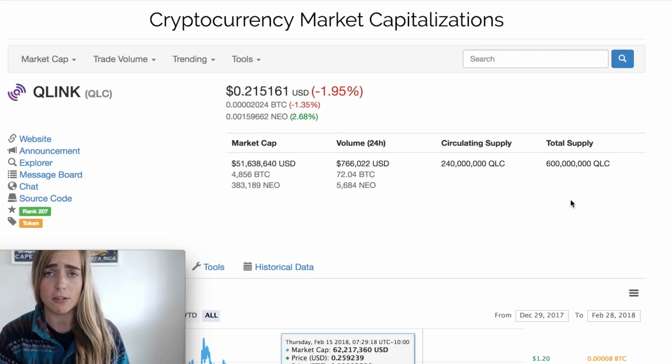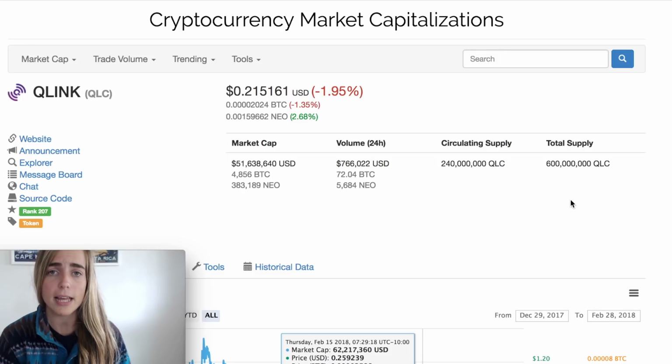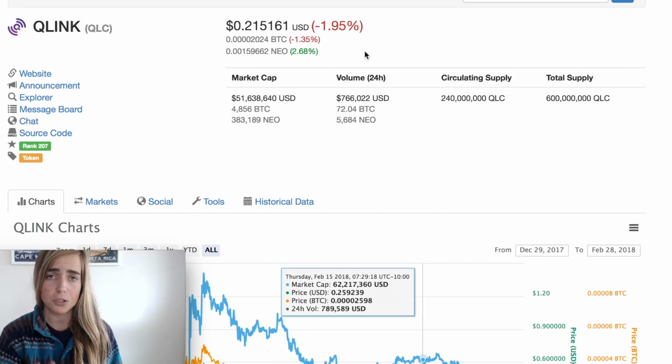And we see that in NEO decentralized applications and NEO itself, where a lot of the supply is held by its team. And then they release as they go on. QLINK can be traded on two markets. It can be traded on Bitcoin and NEO. With NEO, it's up 2.68.